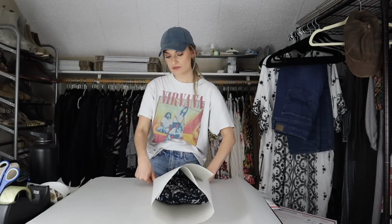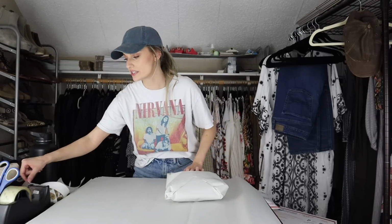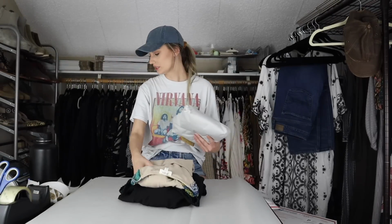So the bundle price for these 3 came out to $90. I was offered $65, which I did counter to $75, mainly because this dress was new with tags and the other 2 were listed so recently that I was confident in the counter offer. They did counter my 75 back to 70.